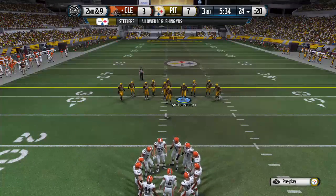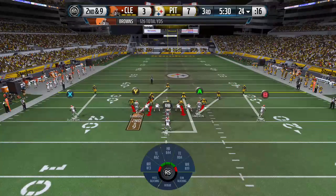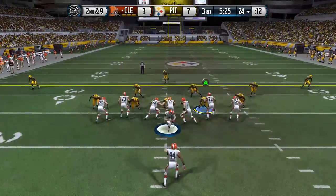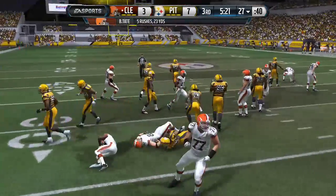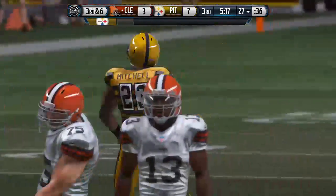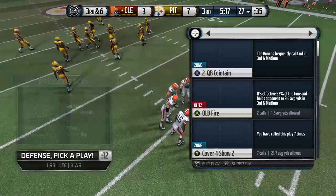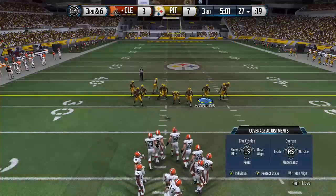And here we have second down. Lines up now with the running back behind the quarterback. Ends up picking up 3 yards. Tate's never able to build up that power that he has as a running back when there's nowhere to go. That's a short gain. Third down on the way.